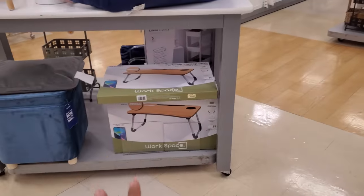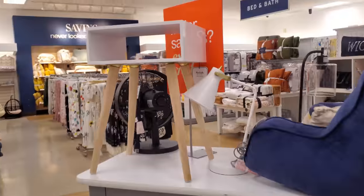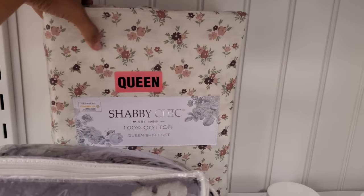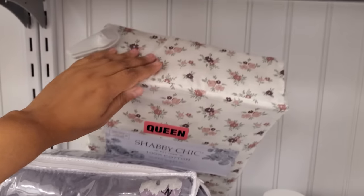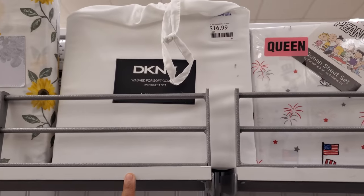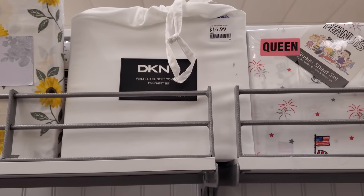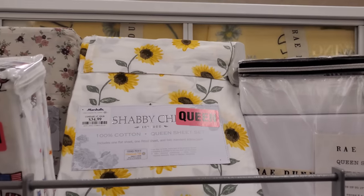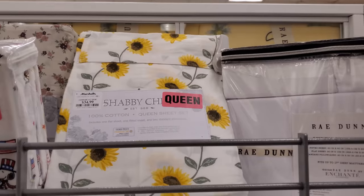We have more, like a lap desk and a little side table by Shabby Chic, 100% cotton. Those are different. Those are $35. They still have peanuts on top. All white. DKNY is $17. And here's a twin, the cotton sunflower. You know what? I've seen that one in a queen. Here we go. They do have it in queen for $35.